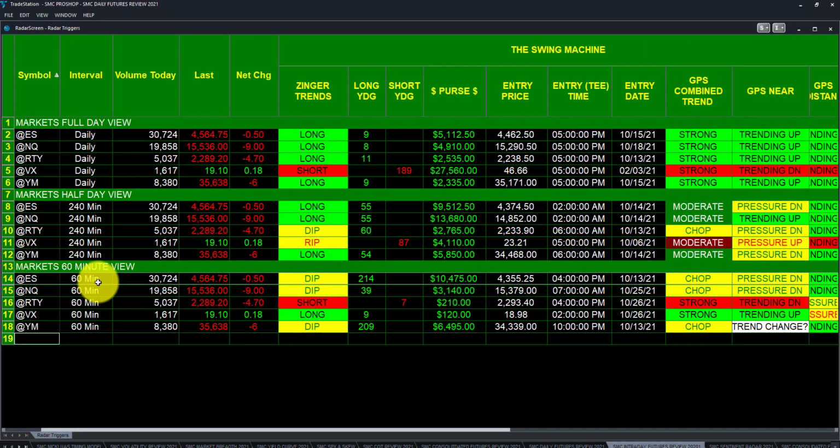The ES on the hourly is dipping. It's been long for 214 hours, so a little long on time. NQ dipping. The Russell went short. And notice the VIX. 9 hours ago, the VIX goes long. So this is a little problematic. It's only the hour. Could dissipate overnight, or we could wake up in the morning and these markets could be on their arse, and we will look back to this long VIX.